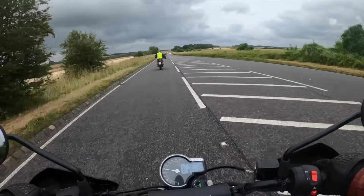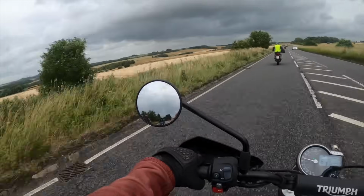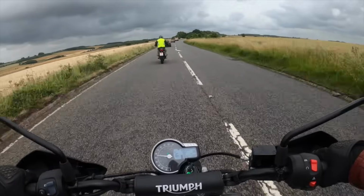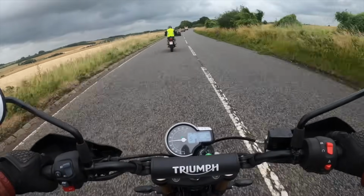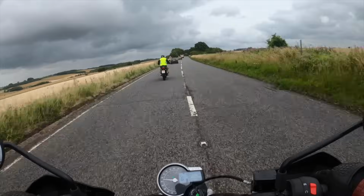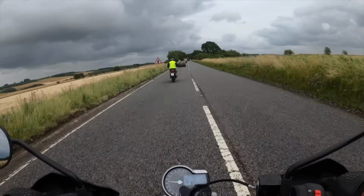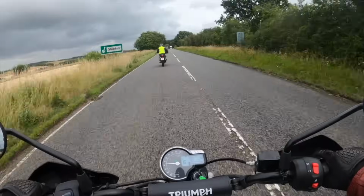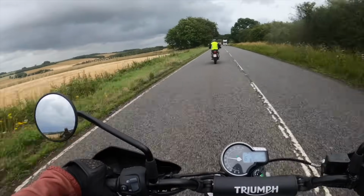And I'm rather enjoying that rasp of the exhaust. It's not loud, but you just feel a little bit more involved because you've got a few decibels. It doesn't sound like a hairdryer in a hotel.